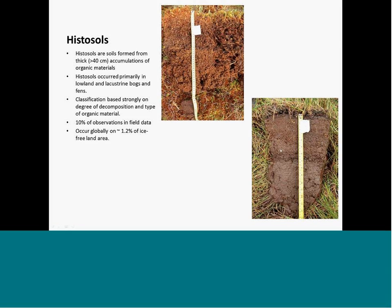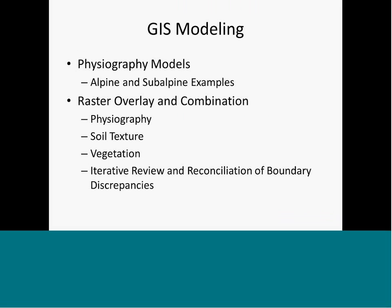First lower photo, which is a sapric material, which is highly decomposed material. You can't really see the fibers anymore. You don't know what the soil was anymore because it's deep. Okay, moving on to the GIS modeling.